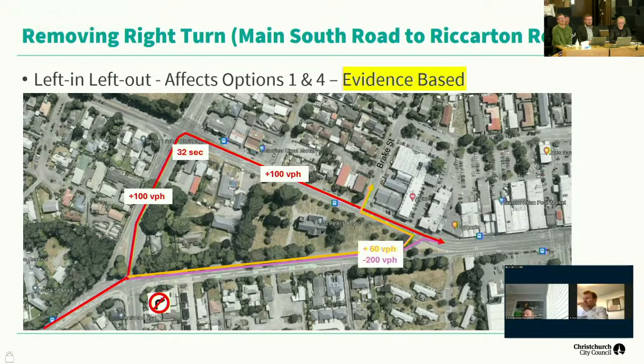The increase isn't that much of a concern though. It's only 60 vehicles per hour, so to put that another way, the maths is easy: it's effectively equivalent to 1 vehicle every minute potentially making that manoeuvre. And the riskiest part of it will be turning right at Yaldhurst Road into Brake Street.